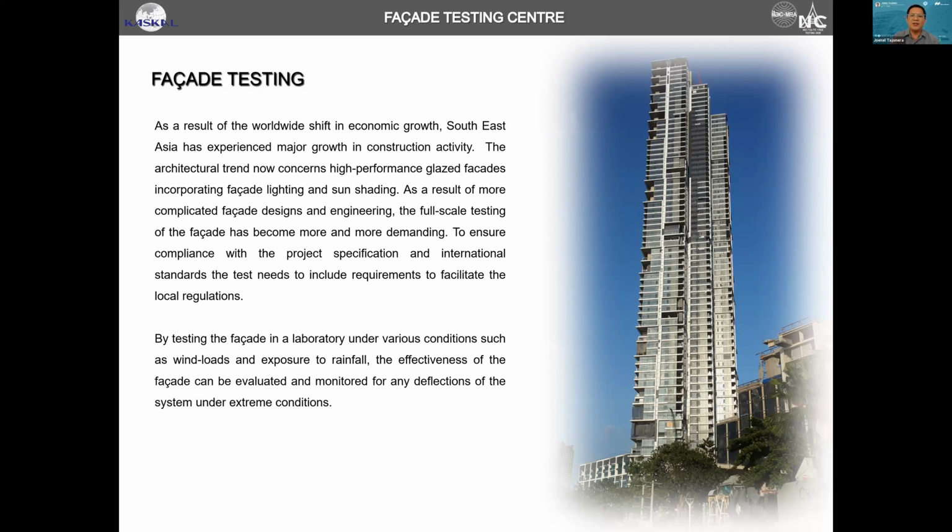So due to this economic growth and construction development, the trend now for testing is to verify all these factory-built products or curtain wall systems, which we have to verify first in the laboratory test prior to installation on site.